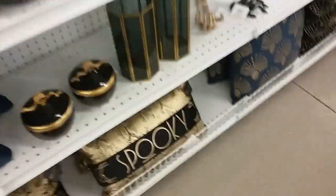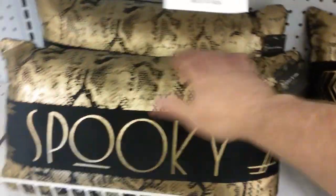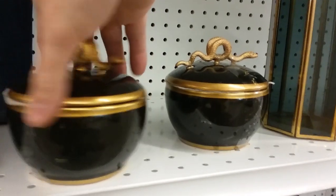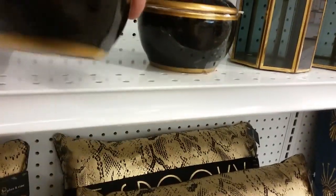Ooh, zombie hands. Okay, zombie hands. How much are you? Place and time. $50 for just zombie hands. What is that, a pegboard? Alright. What else they got? Spooky. $30. Again, a little snake jar. Cool for an Egyptian theme. I like that. $35. Ooh, man. I don't like that price.